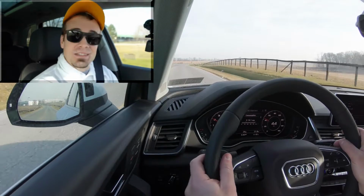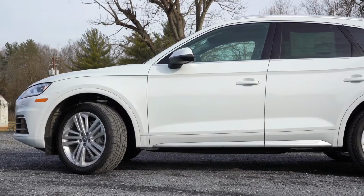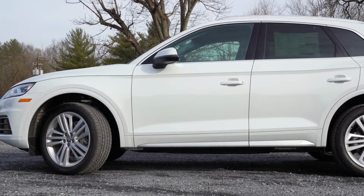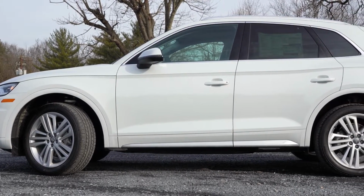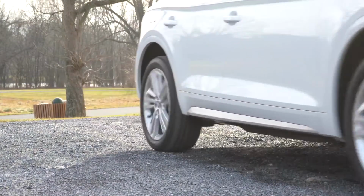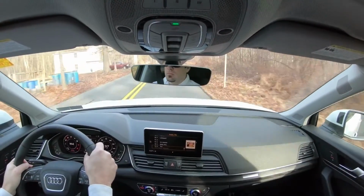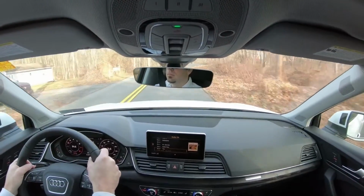But as always, to go along with that acceleration, braking is equally important. And so up front, you will find 13.3-inch ventilated front discs. In the back, 13-inch ventilated rear discs. As far as the braking feel goes, it's been perfectly fine for me in my short test drive today, so definitely no issues there.